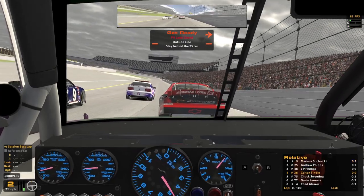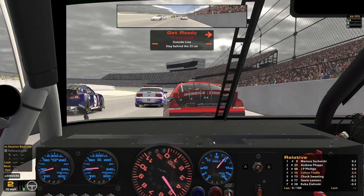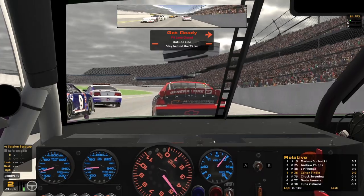He's got a Rusty Wallace looking scheme. That's who had that scheme in 2003, right? That was a Rusty Wallace number 2. He, of course, is the number 9, but.